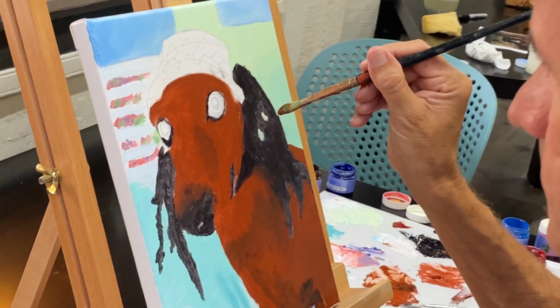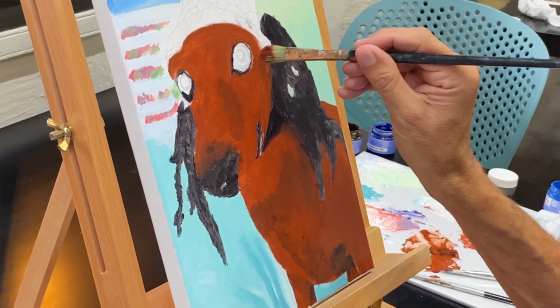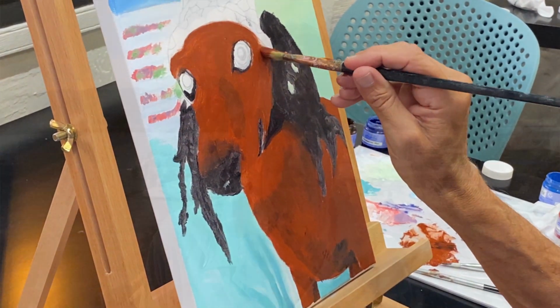I heard about the pet painting class from Patrick out surfing when I was asking about if he'd paint my dog. And he said, well, you can paint it yourself. You come to the class and learn how. So I did that and it went great. Painted it all in one day. And actually I want to keep painting now. I loved it so much.